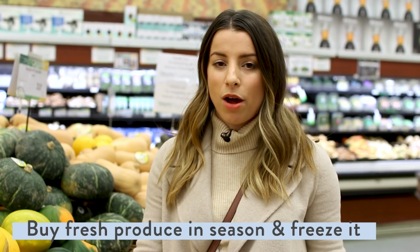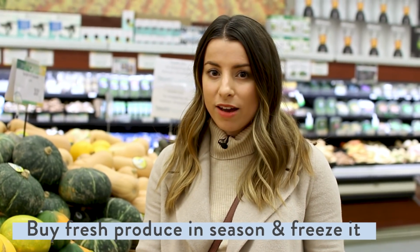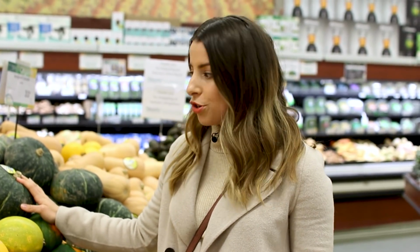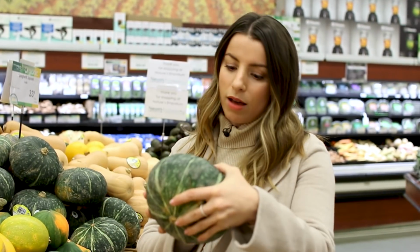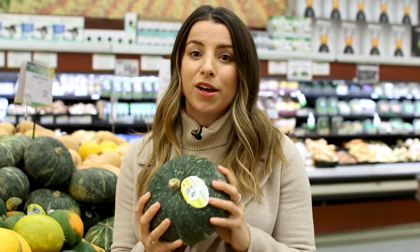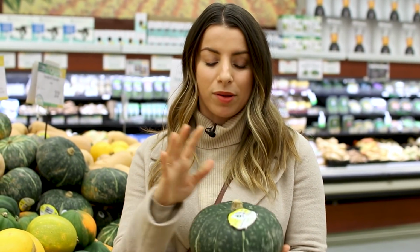Another tip is to buy what's in season. That's always gonna be not only the freshest and best quality of produce, but also it's gonna be most cost effective. So squashes are gonna be a really nice vegetable to buy in the wintertime. They're nice and hearty. You can make almost anything with them, soups, roast them, stews, but they're also what's in season right now. So actually I love kabocha. I think I'm saying it right, kabocha squash. This is so good in curries and soups. So I'm gonna grab one of these.